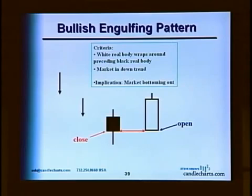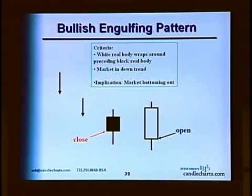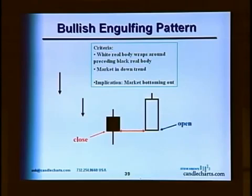So the difference is, in non-Forex, normally I want to see the open below the black real body's close. In Forex, not as strict because the opening and close are going to be the same. Even if the opening and close are the same, that's fine. As long as that white real body is higher than the black real body, this is perfectly acceptable in Forex markets.